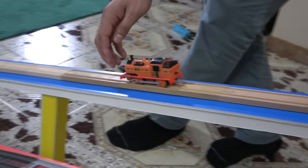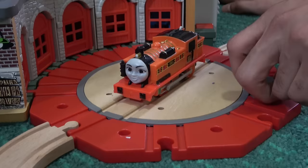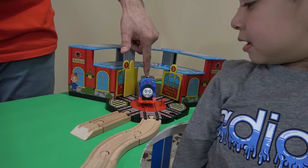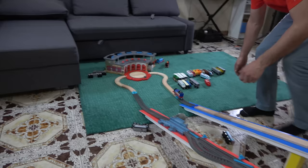Oh my god! Johnny, you scared me. I didn't put a rat. You scared me. This versus the rat. Oh my gosh, that rat was fast.